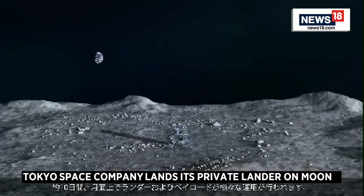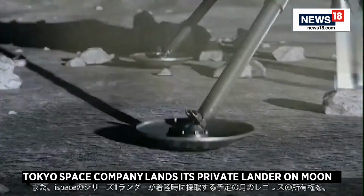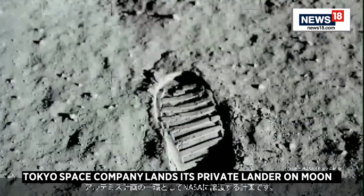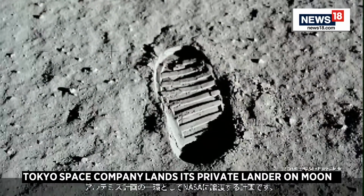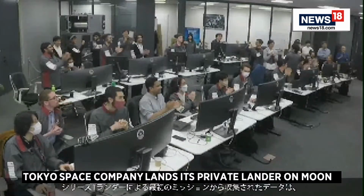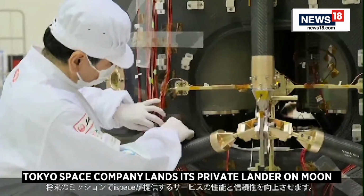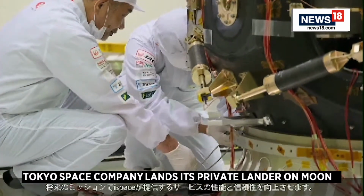Among others, and representing the first such transaction of its kind, ownership of lunar regolith is planned to be captured by the ispace Series 1 lander during landing and will be transferred to NASA as part of the Artemis program. As the first mission of the Series 1 lander, data collected during the entire mission duration will contribute towards future developments and will help to improve the performance and reliability of ispace's hardware during its next missions.